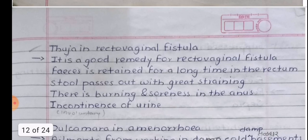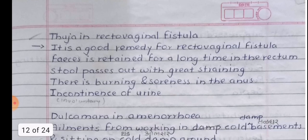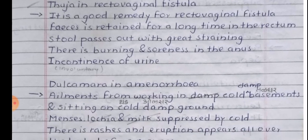Thuja in rectovaginal fistula. It is a good remedy for rectovaginal fistula. Feces is retained for a long time in the rectum. Stool passes out with great straining. There is burning and soreness in the anus and incontinence of urine.